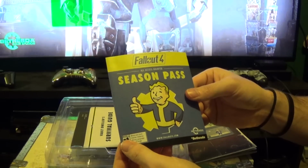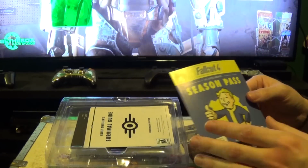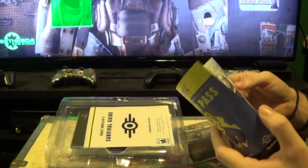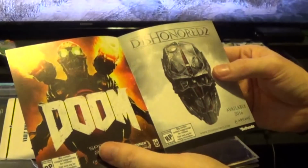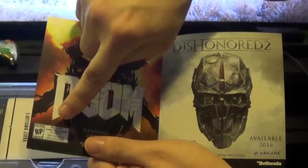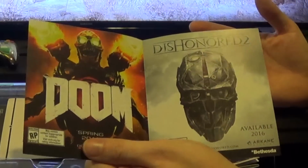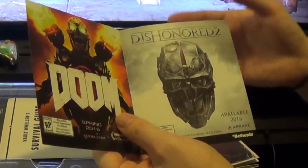So, all access granted season pass, because all the Fallout games have had shitloads of downloadable content since Fallout 3 came out. We got Doom inside of here, and Dishonored 2. Cannot fucking wait for Doom, and I love that it's like rating pending. Get the fuck out of here, like it's gonna be anything less than mature. Shit. Same thing with Dishonored 2.